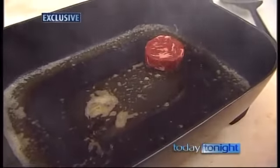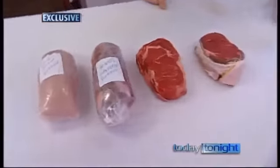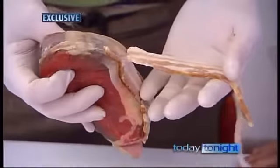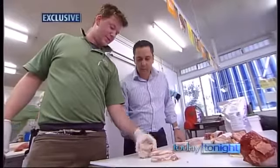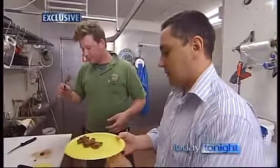OK, so the meat glue one is on the right and the real McCoy is on the left. And it's not just beef. Pork, lamb, fish and chicken are all stuck back together using this glue. It looks like one piece of chicken. It's unbelievable, isn't it? But hard to tell, isn't it? Particularly that. On the grill, it's even harder to pick. So that's the real McCoy. Give this a burl.